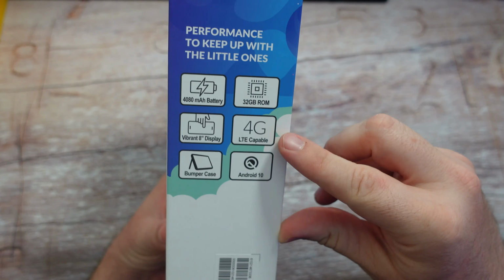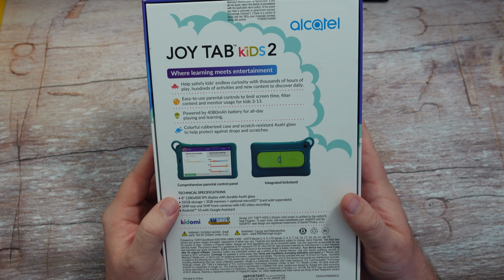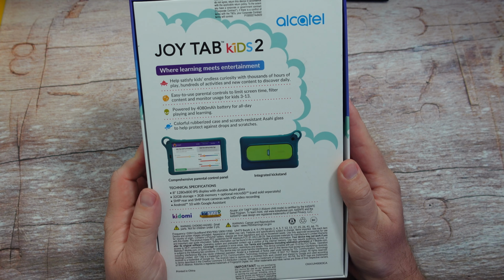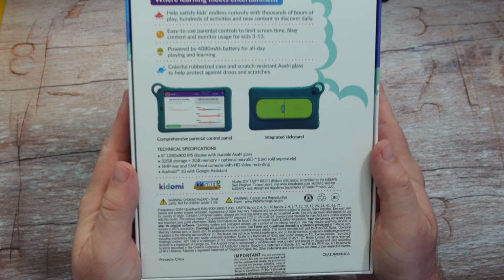So let's take, oh, there we go. 8-inch, and the resolution is 1280 by 800 IPS display with durable Asahi glass. Now, I did say 32 gigs of storage. It also has 3 gigs of memory, so that'll be good for how many apps and how fast it feels, basically. That's not a ton of memory, but it should be fine for just watching videos or playing a little game. You can add extra storage with the micro SD card expansion storage. 5 megapixel rear camera, 5 megapixel front camera. It can record in HD. Android 10 with Google Assistant, and it's kid safe.